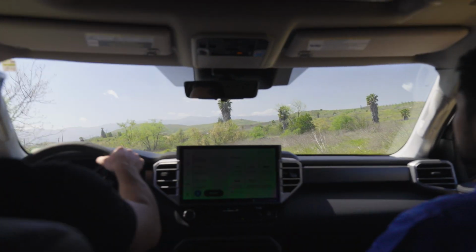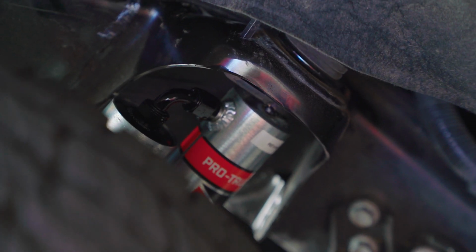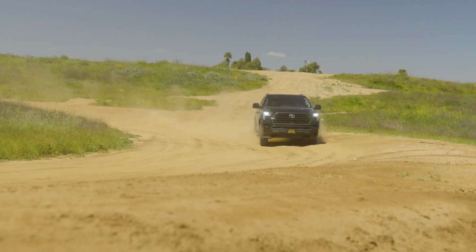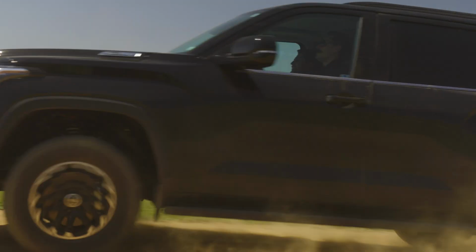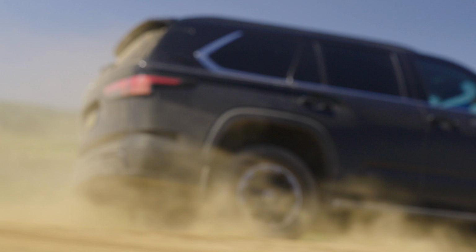For this week's R&D, we started with the 2024 Toyota Sequoia. For this vehicle, we focused on releasing our Stage 2 and Stage 2R kit. The initial test runs for the 24 Sequoia went great. We were able to get 2.7 inches of lift up front and 1.2 inches in the rear.